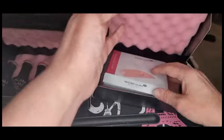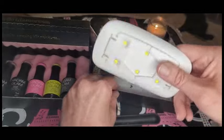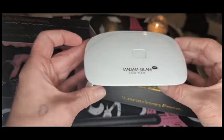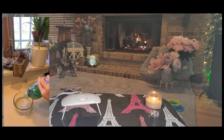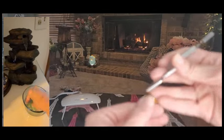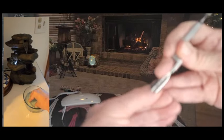And we also received the little UV light. This is so cute, you guys. It comes with a cord and it has a little stand. Isn't that cute? What I like to do first, I like to soak my nails in a little bit of Palmolive. This way it gently softens the cuticles, and what you want to do is simply push them back ever so gently.